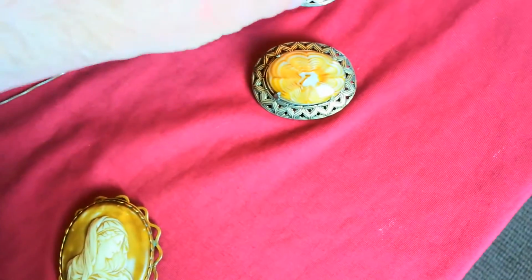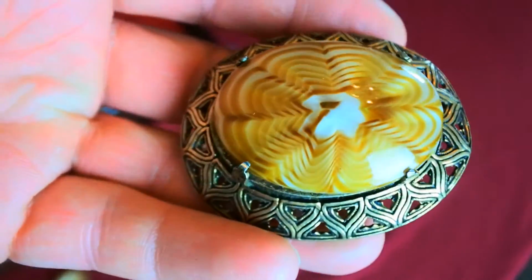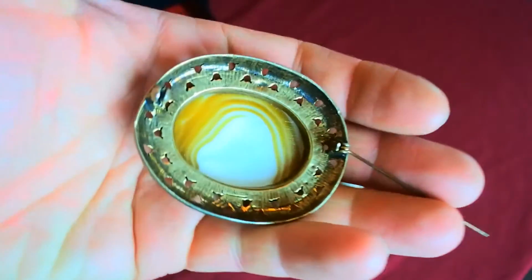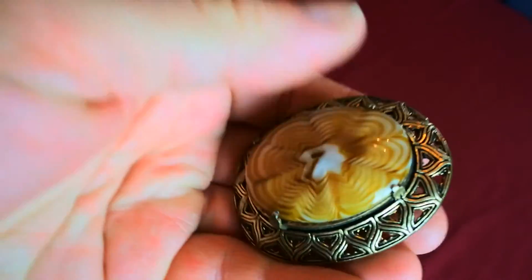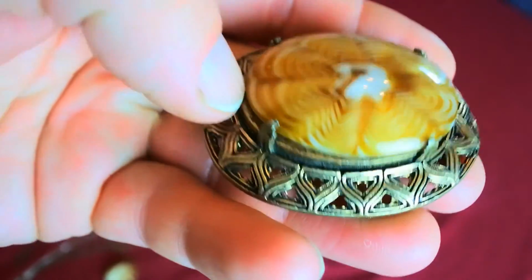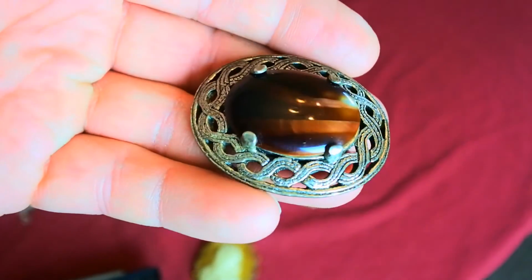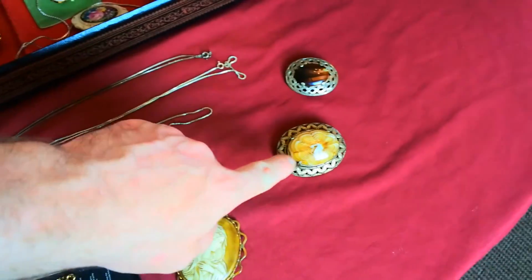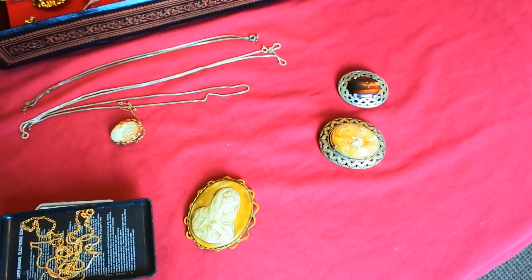Then we have 2 Scottish scarf pins or clips brooches. These are produced by one of the top Scottish companies called Miracle. They're a vintage brooch from sort of the 70s. They will be stamped on the bottom there. Miracle. They were well known for using agate and glass and things in their brooches. And these are very pretty little brooches. And again, they were in the box. Now, I normally get £12 or £15 a piece for these. So again, really, really good little find.